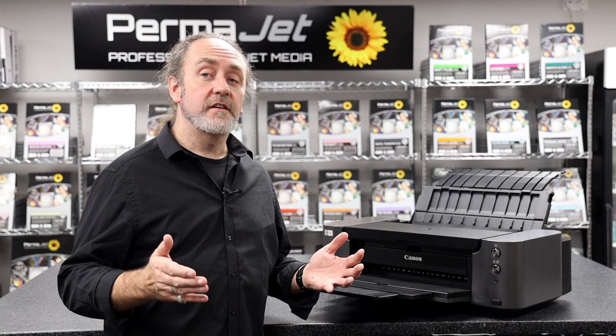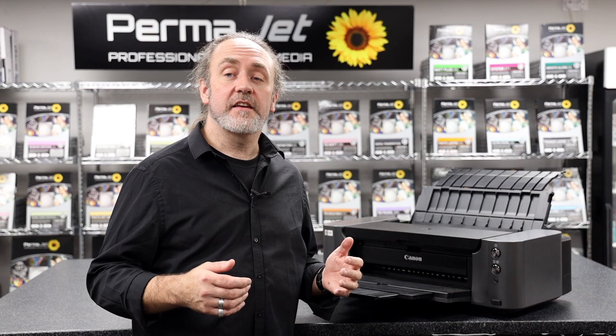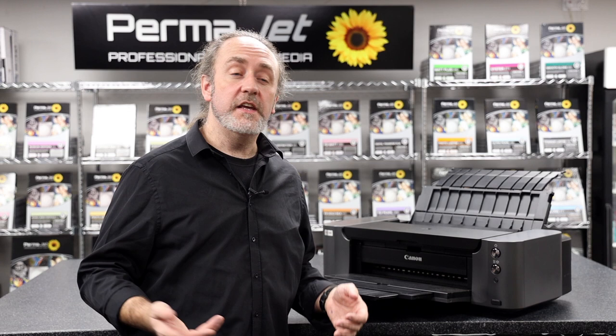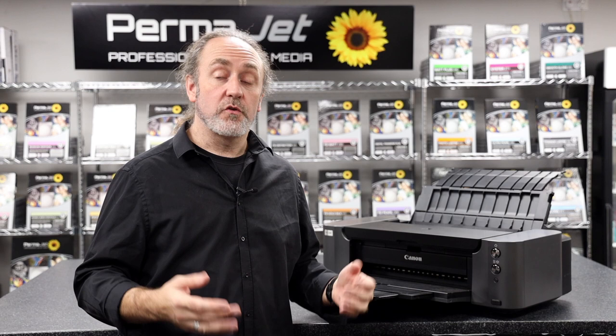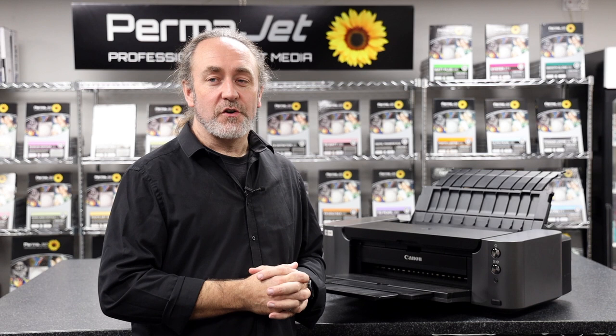One other point I just want to mention about the Pro 100S, and that is the fact that the quality of monochrome prints is phenomenal. Okay, so if you are a serious monochrome printer, as I mentioned when we were talking about the IP8750, if you are a serious monochrome photographer and you really like your black and white, you want rich blacks, very neutral tones, rich grays, then you will see a massive, massive step up in the Pro 100S over a printer like the IP8750. So that's another thing. If you are a monochrome fine art photographer, then you really want to be looking at the PIXMA Pro range.